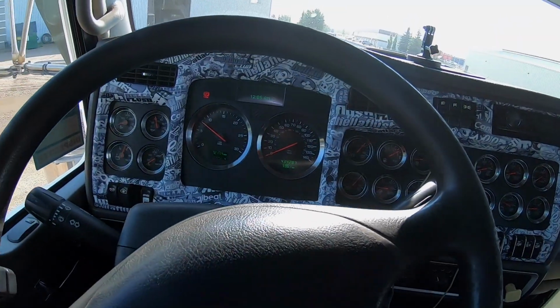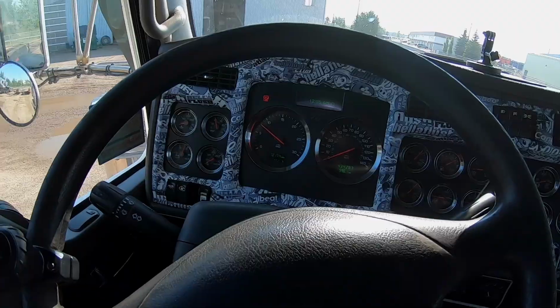Alright, another glorious day of fixing, because I gotta fix it. Weird, it's not on today. I'll fix it anyway. Maybe I'll fix the starting problem. When I turn it off, it keeps running for a couple seconds, and that's a known problem with that shut-off valve too. So it's obviously on the way out.